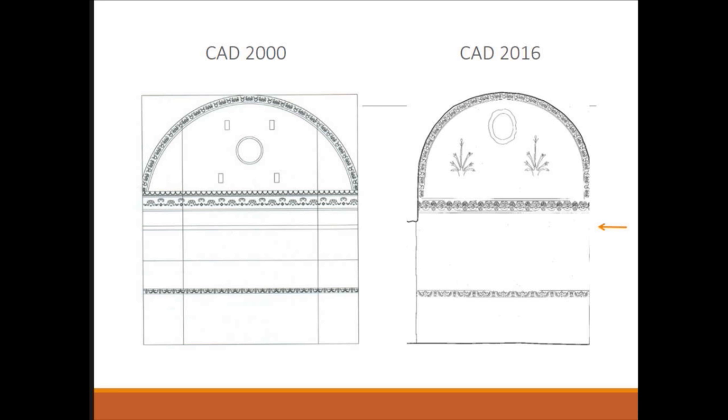You can see the one that says CAD 2000, or the discoveries we found in the year 2000, and then the CAD 2016 are the recent discoveries made with combining traditional conservation treatments and state-of-the-art technology. It's very exciting. We've found quite a bit in just this one room.